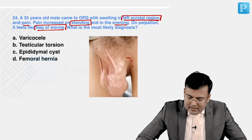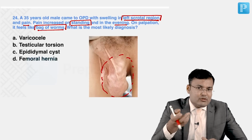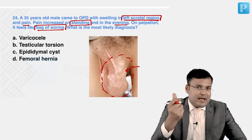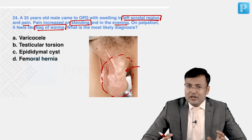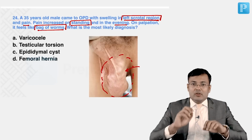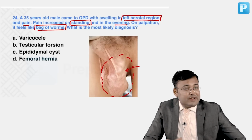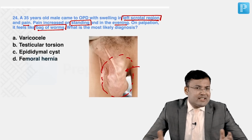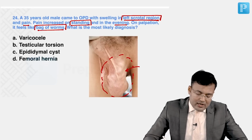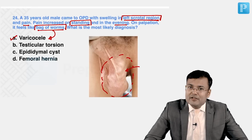If you see the diagram here, you can see that the swelling is located on the left side, and by looking at the swelling, it looks like there is a bag of worms. The patient is also describing a bag of worms like feeling, and this is classically seen in patients of varicocele. The characteristic feature is that whenever the patient lies down, the swelling decompresses and it becomes prominent on standing. Why especially in the evening? Because with prolonged standing, patients are usually working somewhere, so they are standing for a long period, and in the evening the patient complains of pain. Typical feature. So the correct answer here is varicocele. The characteristic features: it is more common on the left side, with a bag of worm-like sensation.